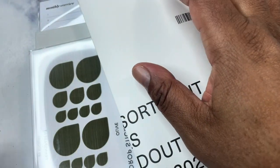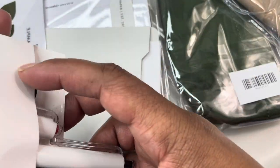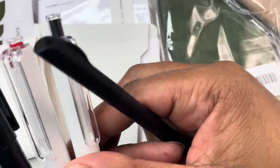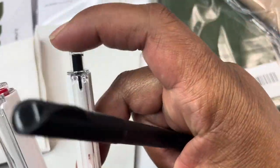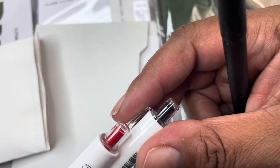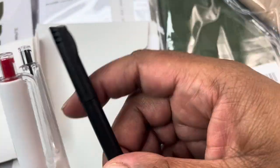And so I got those. Then I picked up another set of the editor pins. So there's 4 pins in here. There is a black pin and a red pin. I think it is considered the noiseless. I really like how this pin works.